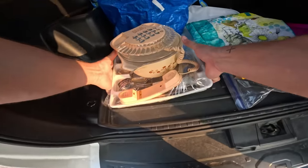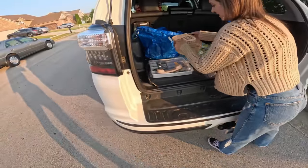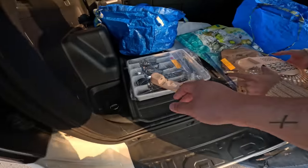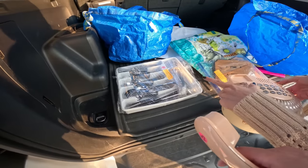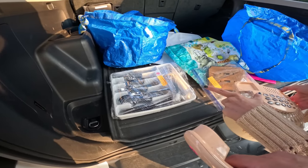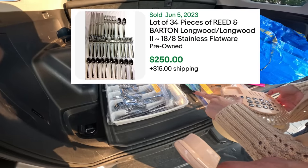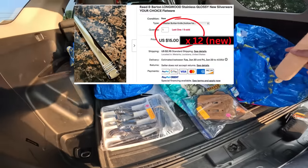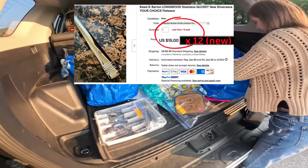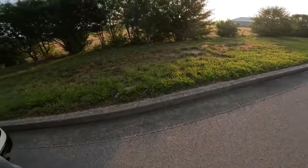I know, right? I probably shouldn't have got that Pyrex. I didn't look it up. But look at that. It's a 12-piece, 12 place settings, Reed and Barton. I looked up the actual pattern, because some Reed and Barton is not all that. But I looked up that pattern and a 49-piece set sold for $200. Oh wow. So some of these look like they're still brand new. I know. Amazing deal. That Pyrex probably should have done.